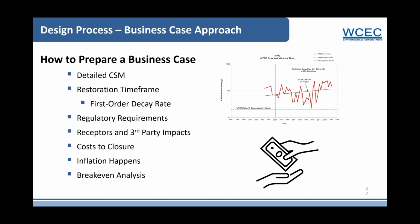Again, it's going to be based on that CSM. The big piece here is the restoration time frame, using a first order decay rate with a 90% confidence interval. I have a reference on my last slide that is from the EPA guidance on calculation and use of first order decay rate constants. That's a commonly accepted technique, really defensible, and that's what we use for our restoration timeframes.